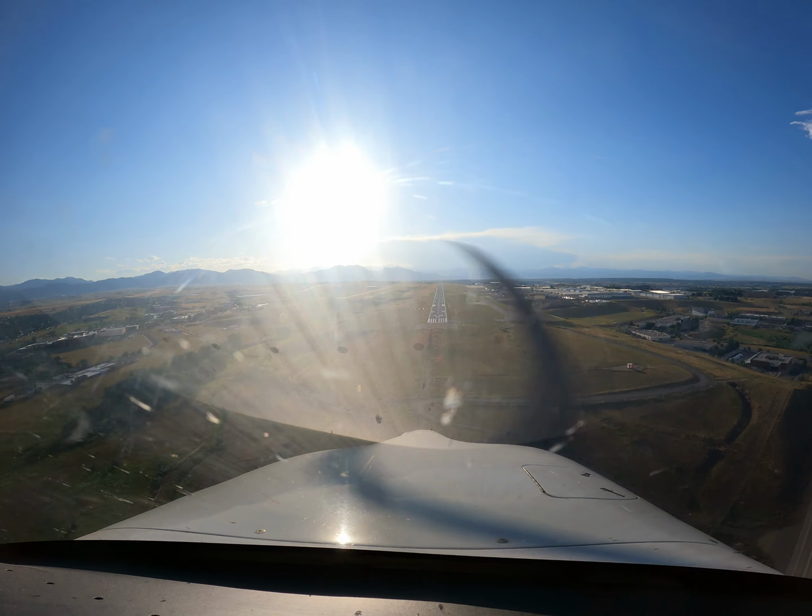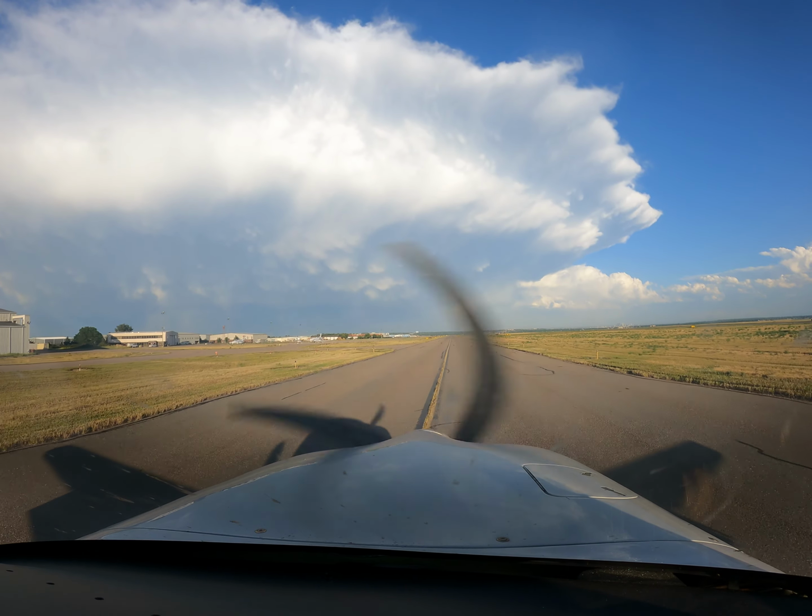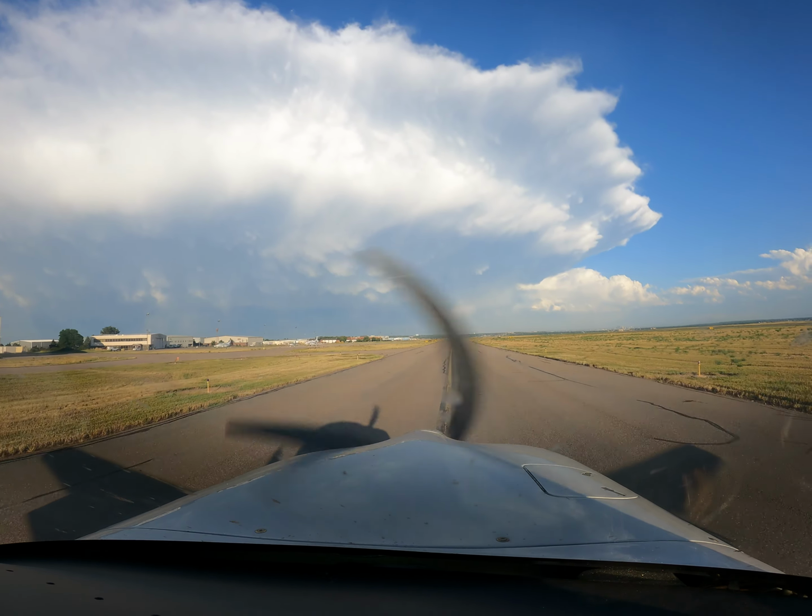The FBO that I dropped my passengers off at was called Sheltair. Highly recommend if you're ever at Rocky Mountain Metro to check out Sheltair. This is not a paid plug from them. They were good. They gave me a free orange and a water and chatted for a little bit as I waited for the storms to move along. And then I decided to take off and head back to Flying Cloud.